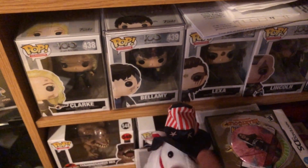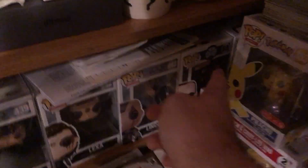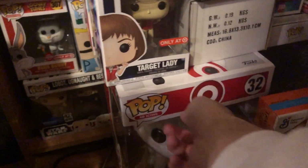Pretty much a whole set. So I have Octavia and Raven. Very sought after set. I'm really happy I have those. Agent Coulson and Agent May back there. A couple more out of box things. We have Hot Topic Girl, Target Lady, Bullseye.